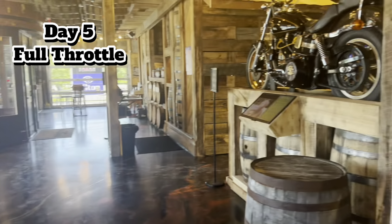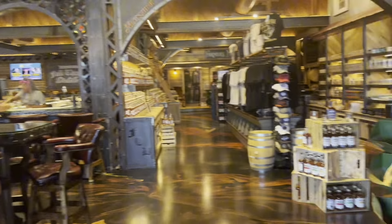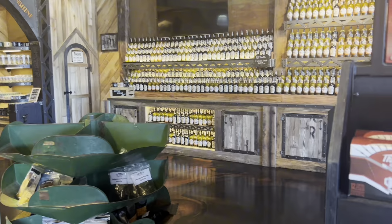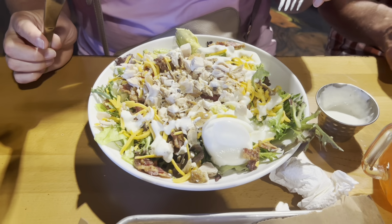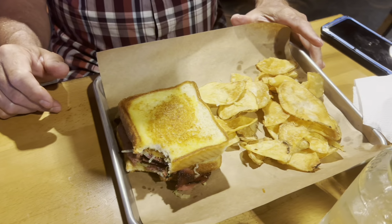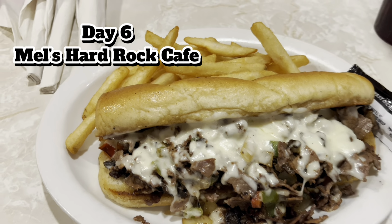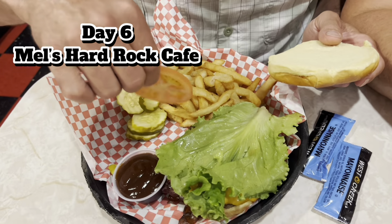We went to Full Throttle Distillery and Smokehouse. This is their little gift shop area. Our food was pretty decent. We had brisket ragoon for a starter, and it was delicious. And we went to Hook and Ladder Pizza for supper. So good. On our last day, we went to Mel's Hard Rock Cafe for lunch.